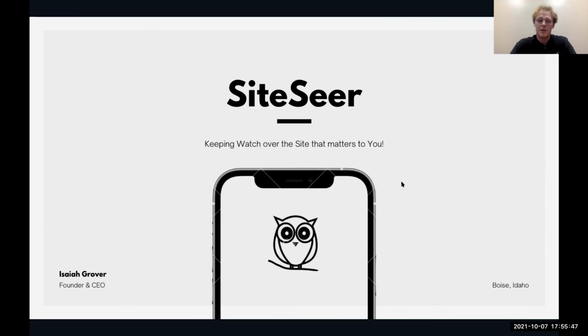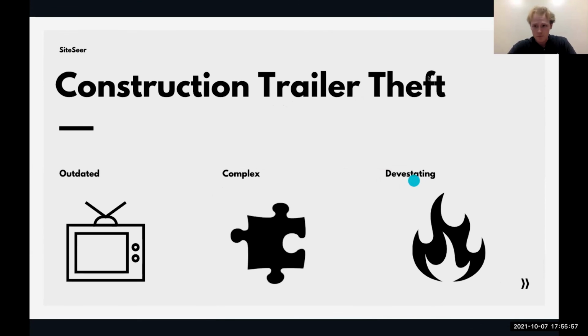Great. Hi, my name is Isaiah Grover. I'm the founder and CEO of Sightseer. Here at Sightseer, we value keeping watch over the site that matters to you. Essentially, we created Sightseer to address construction trailer theft.